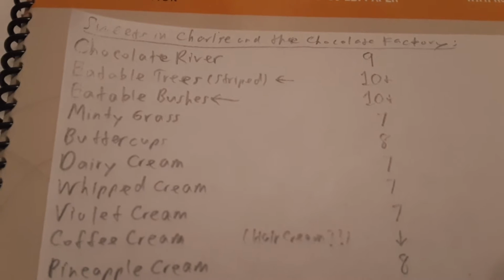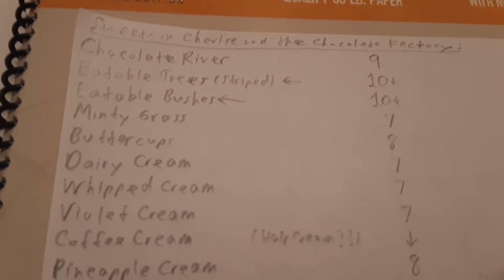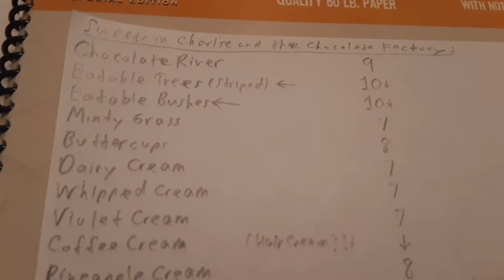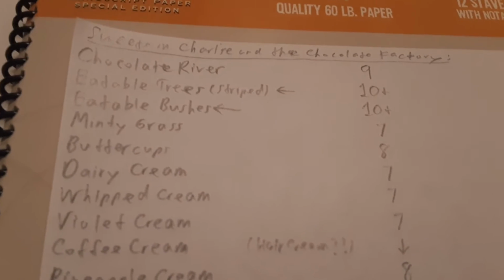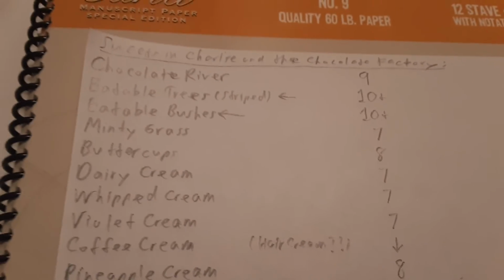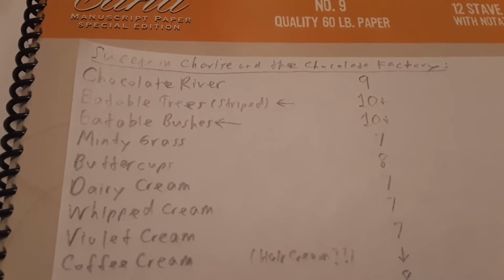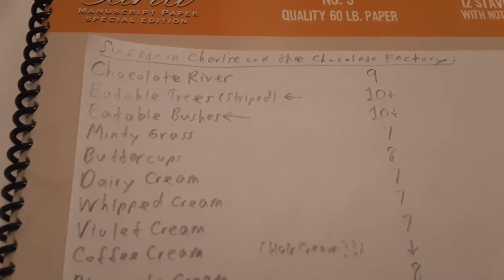As you'll see, my favorite sweets for the whole story were those edible trees that are striped, like hard candy or candy cane type. They had candy canes or striped things hanging off the trees, or candy ball things that you could knock down from trees, as well as the edible bushes, the stuff that had the cream in it. And if there's anything that was my absolute favorite, it'd probably be the edible bushes.